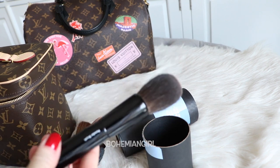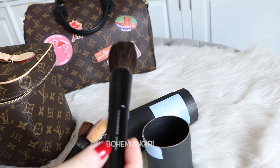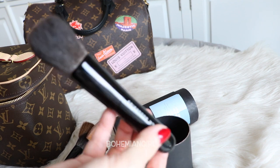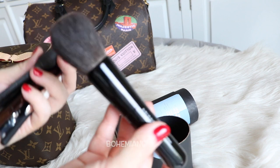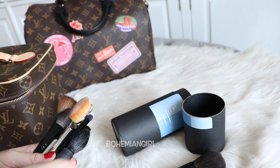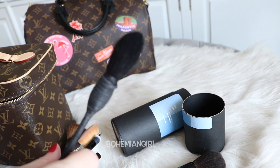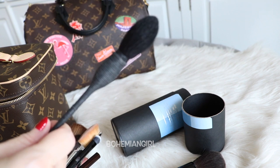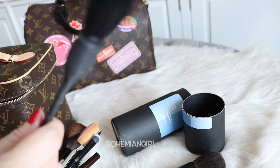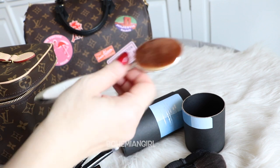This is my favorite brush from Chikuhodo. It's the Chikuhodo Z1. It's a powder brush and the softest brush I've ever owned. It's very expensive. I only have one from Chikuhodo. And this is the NARS Yachiyo brush. It's for my bronzer, also for my blush, because I don't want to bring too many brushes with me.